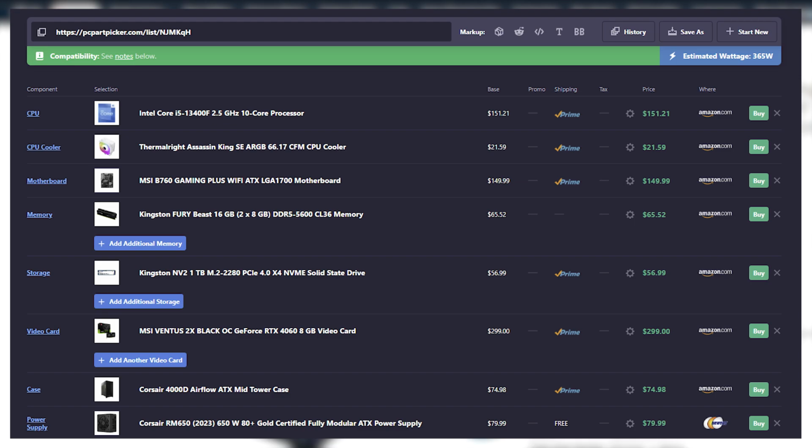16 gigs of DDR5 5600 CL36 memory. So again, I don't know exactly what memory's in this pre-built, but if you were to build one yourself, of course, you could select it. So I selected some decent memory there. 1TB M.2, a 4060 graphics card. This is about $300 currently on Amazon. This is an MSI Ventus.